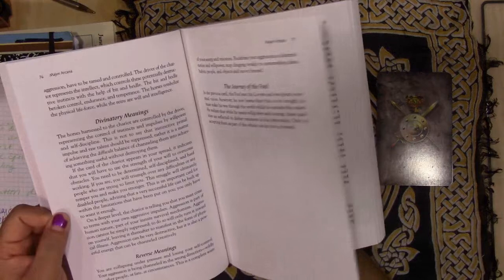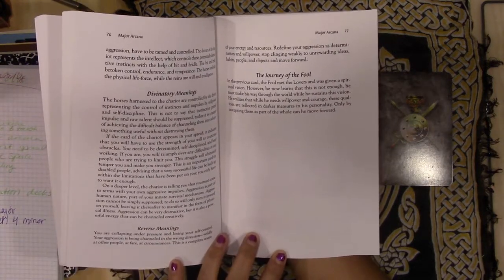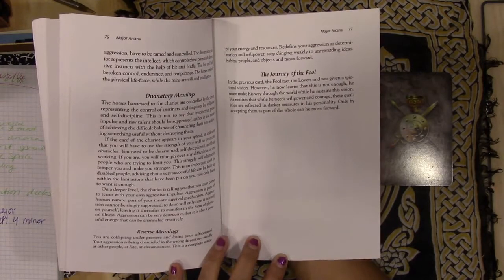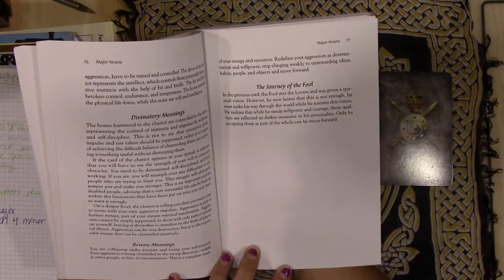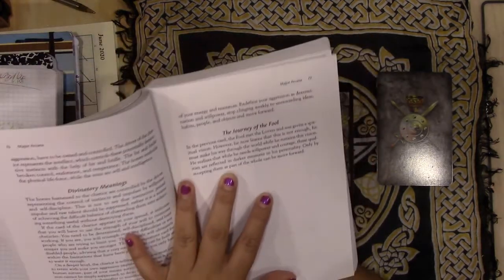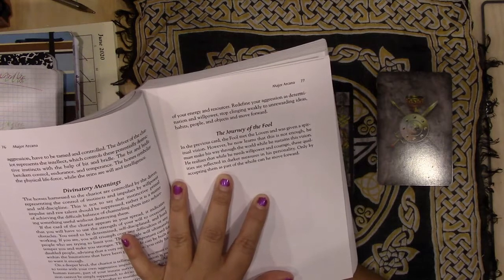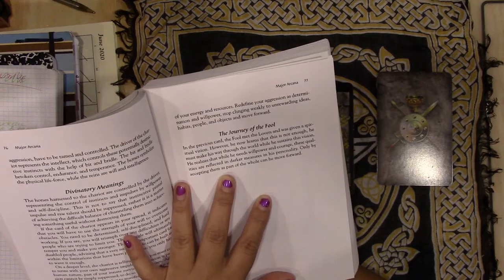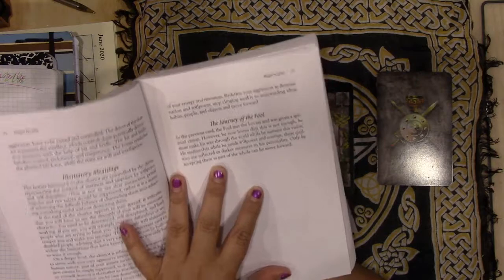Reversed says you are collapsing under pressure and losing your self-control. Your aggression is being channeled in the wrong direction, wildly at other people, at fate, at circumstances. This is a complete waste of your energy and resources. Redefine your aggression as determination and willpower. Stop clinging weakly to unrewarding ideas, habits, people, objects, and move forward.